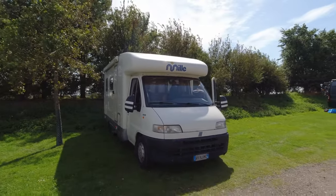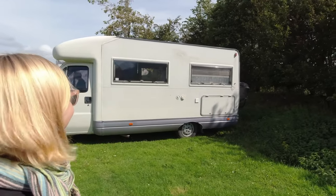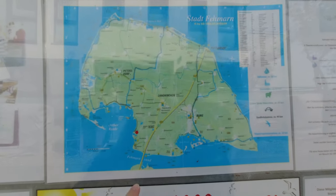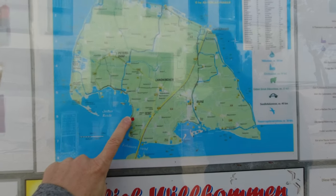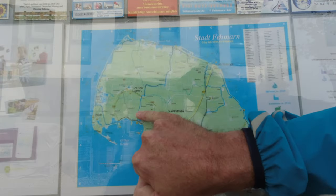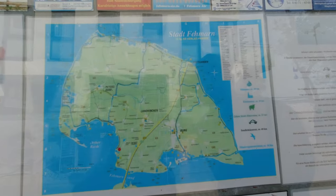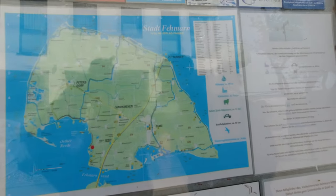We managed to find ourselves a spot. Oh, Millie doesn't look like Millie anymore. Gold. So this is the island of Fehmarn, and that's the bridge we drove over. This is the spot that we're going to be kiting at now. Last year we stayed here somewhere, and we cycled all the way around. It was quite a cycle. Then we made our way across here and got horribly lost. And then we took the ferry last year from Puttgarden over to Sweden. No, to Denmark. Yeah.